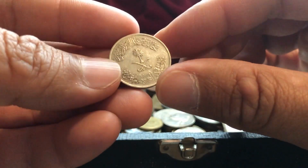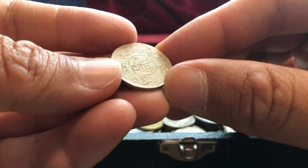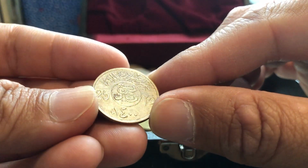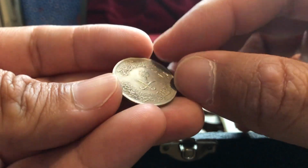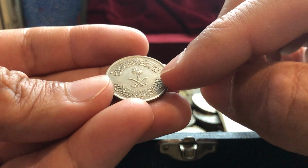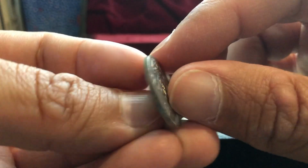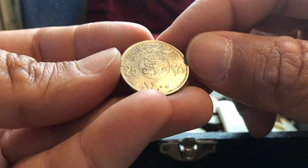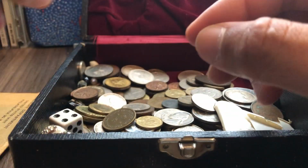Okay, here's interesting. Oh yeah, this is very, very Middle Eastern looking. It's got Arabic writing, and I'm afraid I can't identify this. Isn't that Egypt? Cross swords? Or it could be Saudi Arabia. I don't know. This is pretty old. Whatever it is, it's worth 25 of some kind. Some currency.